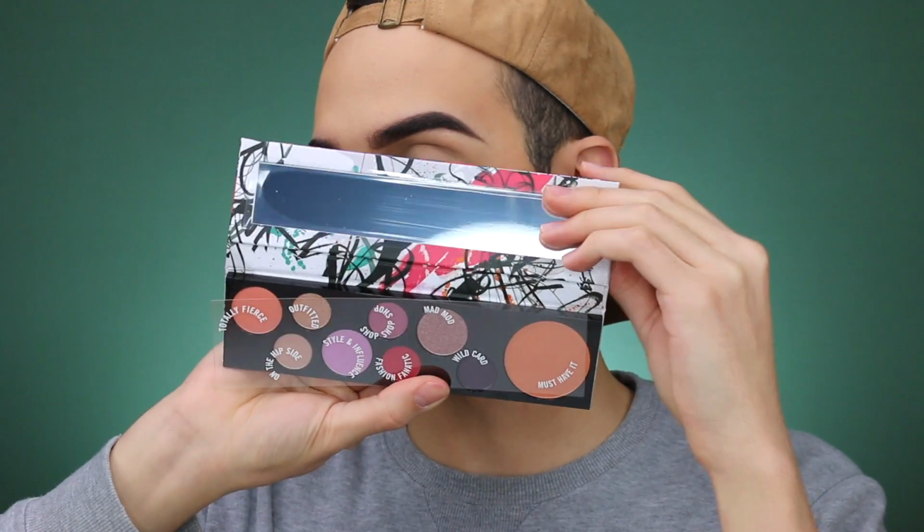Obviously I've already done my base off camera, but then I thought, let's give this whole palette a go and see if it's any better, because I know that MAC have reformulated their shadows back to how they used to be, which was super buttery and super pigmented. Thank you, MAC. And so this is the Fashion Fanatic eyeshadow palette, and this is what it looks like here.